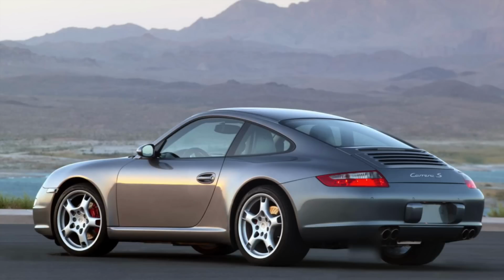Yeah, so it has 355 horsepower. The 997.1 was a big improvement from the previous water-cooled 996. The looks were really good. It kind of went back to what the 911 should be with the round headlights. I think the car looks really great. Power-wise, I think that car is still fast today, but back in 2007, it was running high 12s in the quarter mile, which was actually even better back then.